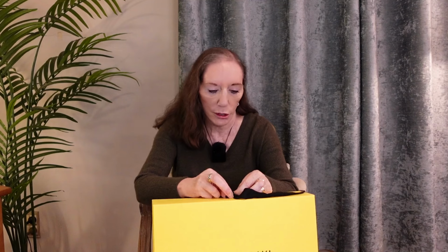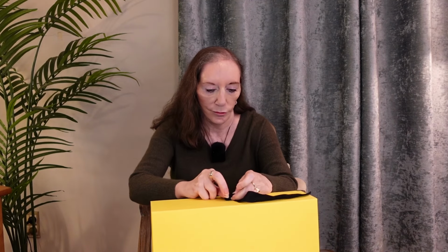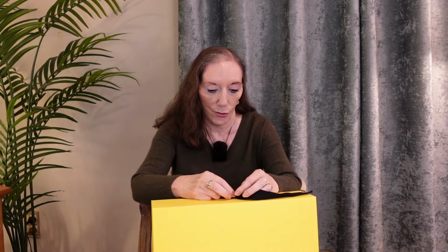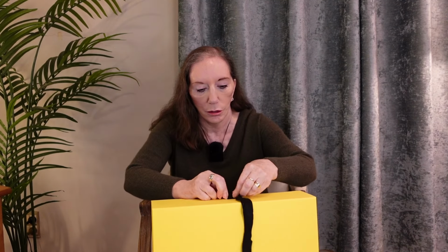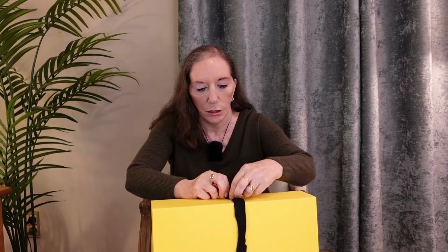You know, some bags you look at and you just know that they're going to be okay, you know, and suit you and your lifestyle. Other bags, like this one, which has a knot in the ribbon which does not want to come out. Finally. Okay.